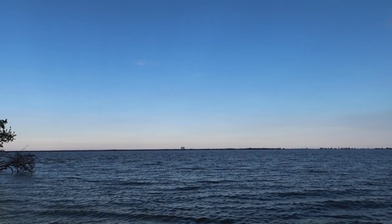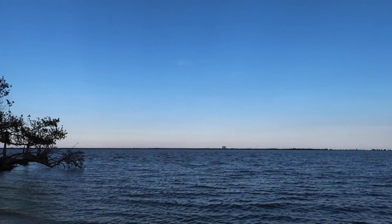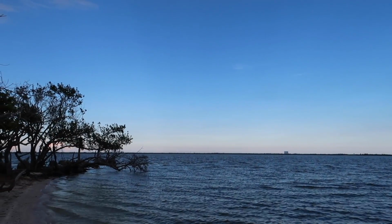Speaking of spots to watch the rocket launch from, this is perfect. Look at that. You can see the VAB, you can see both launch pads. Wow.